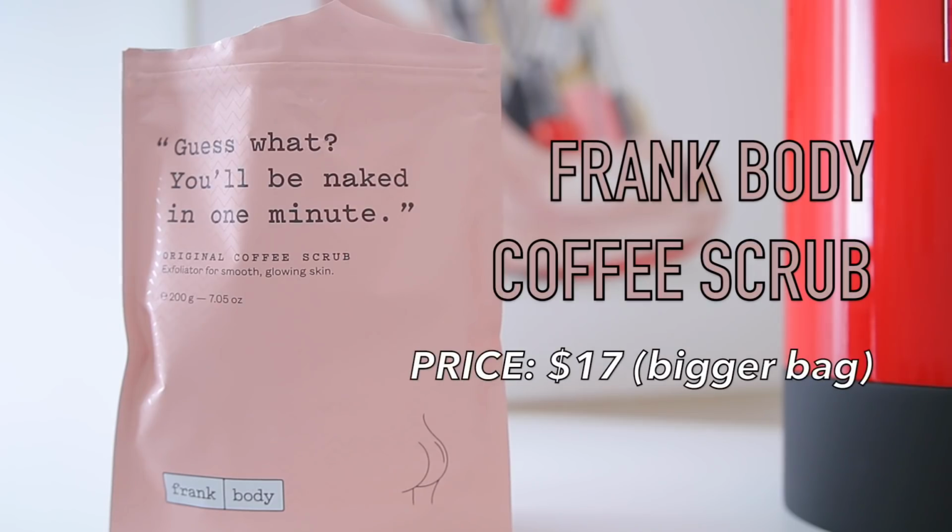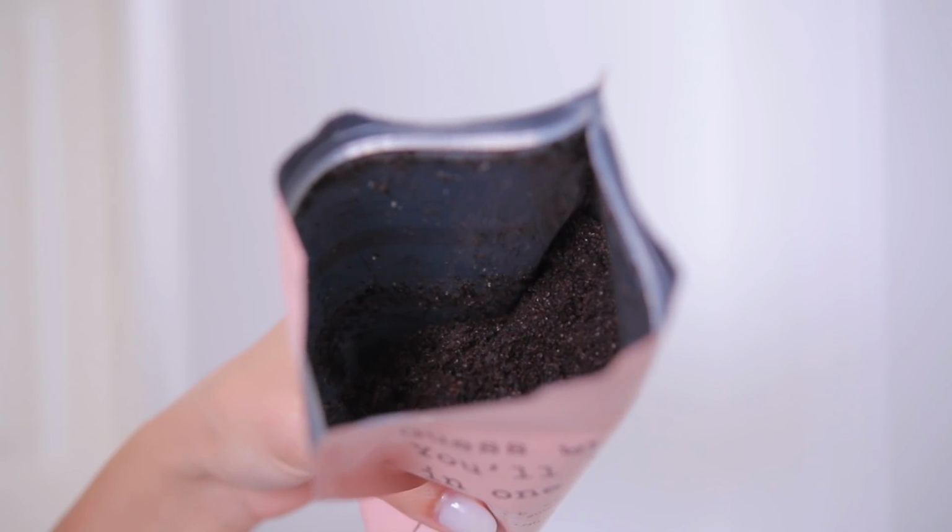So my favorite body scrub is from Frank Body. You can get this at Ulta or online, of course. I just got a new one because mine was like completely out. This is their original coffee scrub, and it literally is just like coffee. Like it smells delicious. It feels so good. It's super gentle, but it gets rid of everything. I don't have any irritated skin or anything after using this, and it literally looks like coffee grounds, which is like the best thing ever.